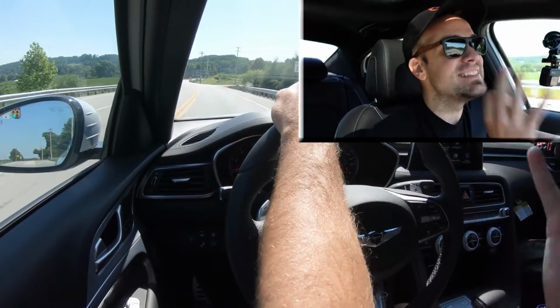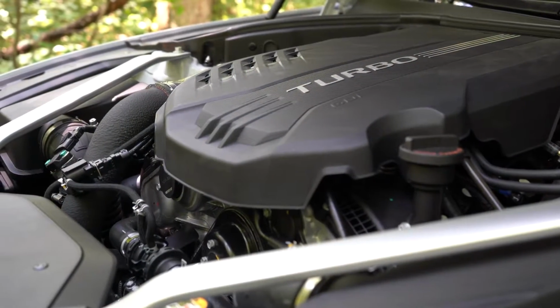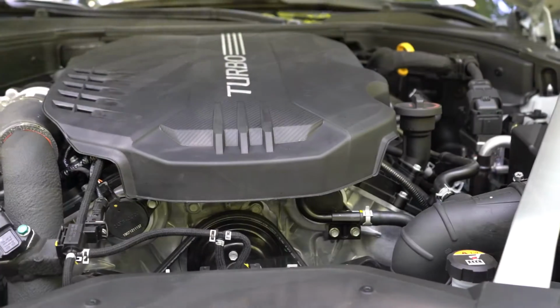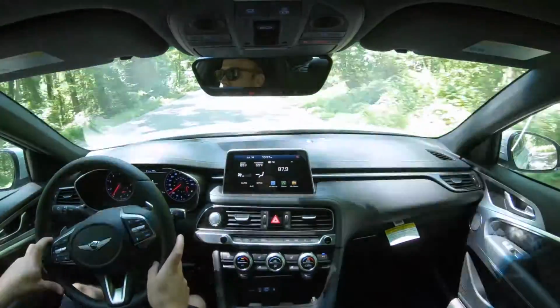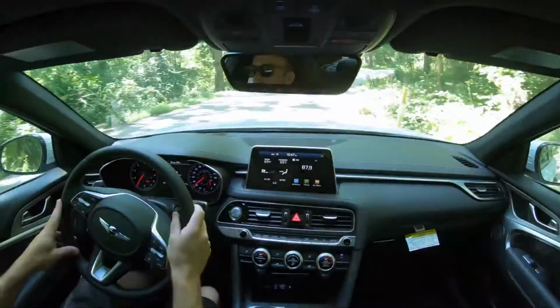The twin turbo V6 is warranted for freaking 10 years, man. That is wonderful. So a lot of times you think with turbocharged engines, they're not as reliable, although Consumer Reports actually does give decent reliability ratings. But I will say even a twin turbo V6 you wouldn't think was reliable, but Genesis has enough confidence to back that engine up with 10 years of warranty, which I just absolutely love. So thank you, Genesis, for that. This car is absolutely wonderful.